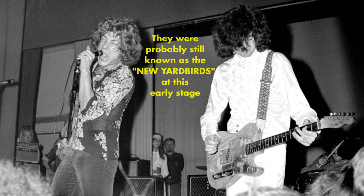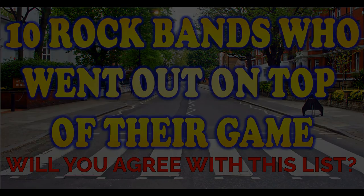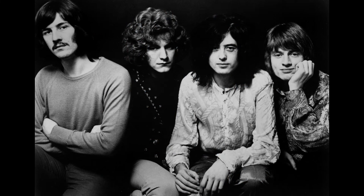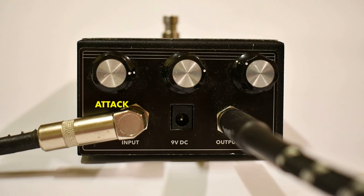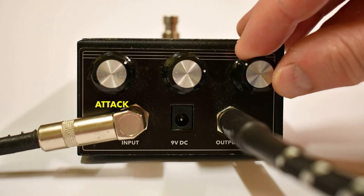And I'm now going to do a little... Here's what I prepared earlier from another video I did called 10 Rock Bands Who Went Out on Top of Their Game, where I provided the soundtrack myself, where I'm replicating the sound of different bands. So I do a very sloppy Led Zeppelin medley, but it's using the Bender with the Telecaster-style guitar in single coil mode, and I have rolled back the attack even more to around about 2 o'clock, and it still snarls. It still has this snarly quality.